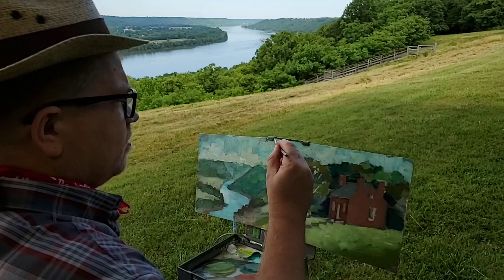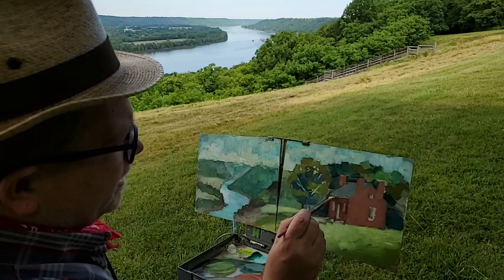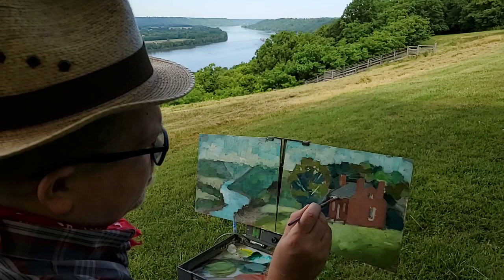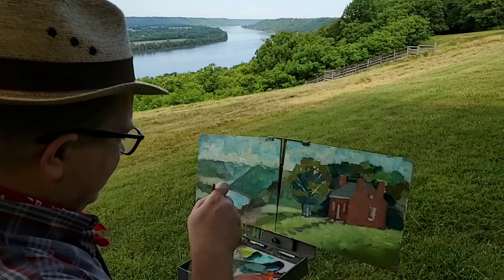Now we need, I don't know what to call it. It's not the gutter, but it's where the brick meets the roof. There's a white piece of wood that separates the two. Trim, it might be called trim. And then that's also on this side. I'm going to use white.